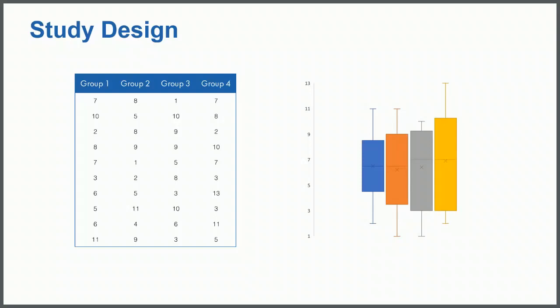Well, they need to calculate the mean value. They need to calculate the median. They need to calculate the interquartile range. So the interquartile range is where the central 50% of the data is. Okay. So for example, for this blue box plot here, the box represents the interquartile range. So it's from just under 5 to just under 9.